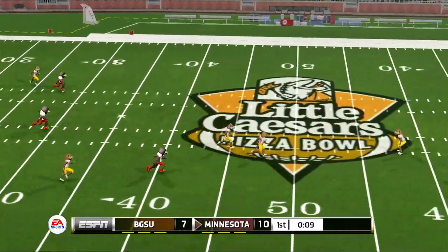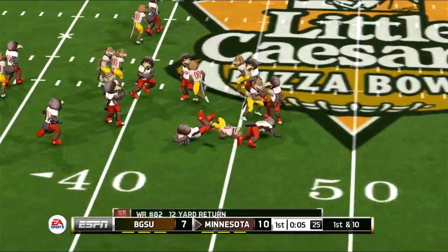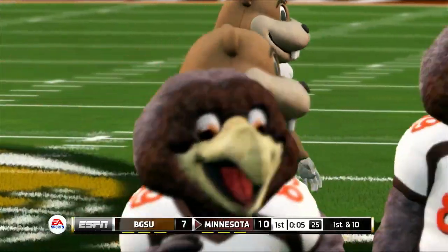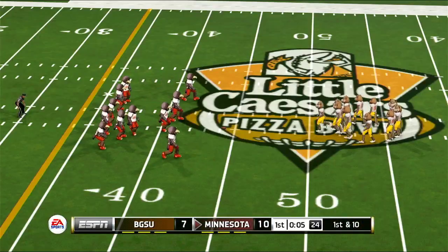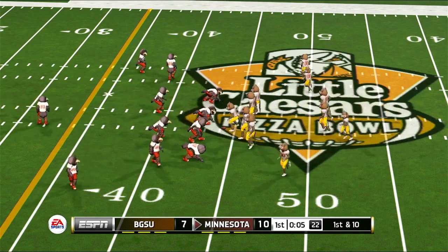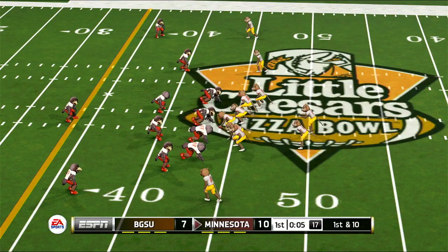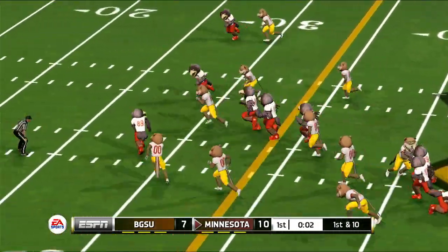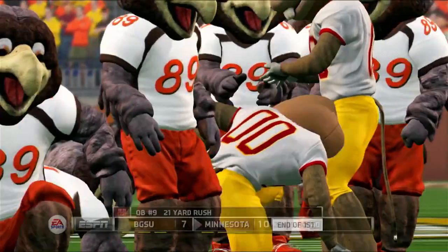Booming kick. He did a good job there to give his team decent field position. Here's a step in the maturation of a young quarterback. How does he respond to throwing an interception on that last drive? Giving the ball away can rattle your confidence, but he just needs to relax and not try to force it. He's starting off in great field position now. He's taken down around the 23-yard line.